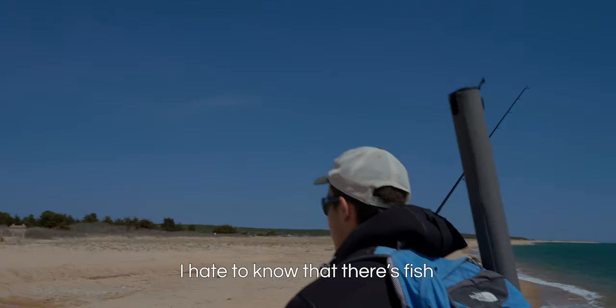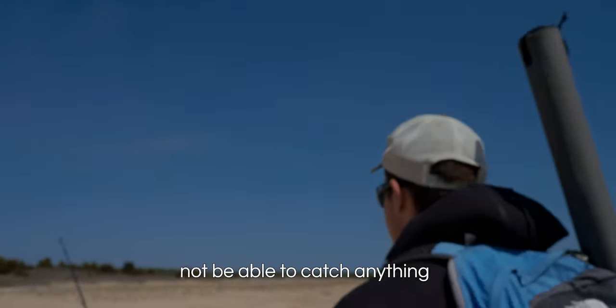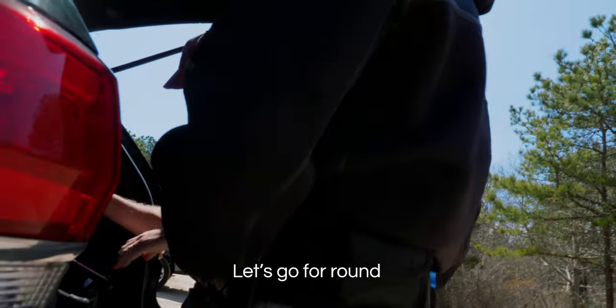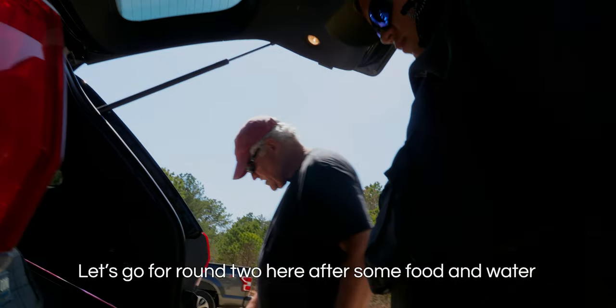I hate to know that there's fish around and then to just not be able to catch it. Go for round two here. Food and water. A little food and water.